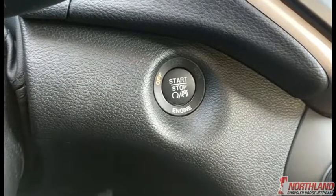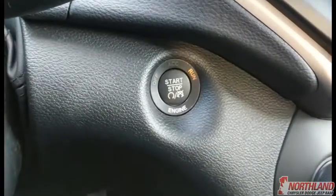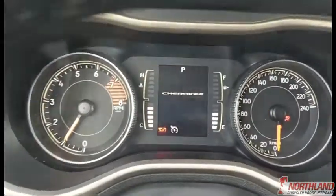Let's jump on in here. So we got our keys in our pocket, but you put your foot on the brake and you press that, and you don't even need to take your keys out. It just starts up right for you, which is super nice.